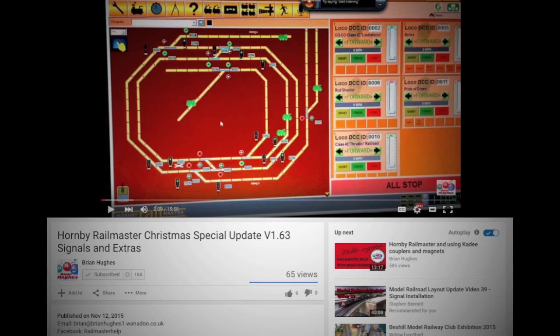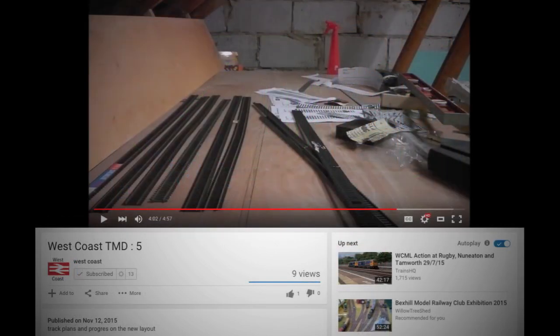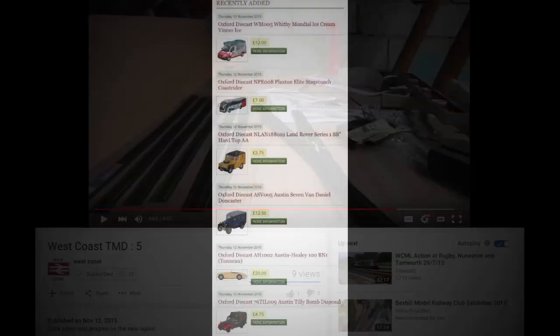And then finally on Thursday, we had a newer modeler. This is West Coast TMD, and he's getting ready to build up this new section to his larger layout. So you might head on over there and give him some advice. Looks like he's doing a pretty good job though, so let's hope he sticks with it.